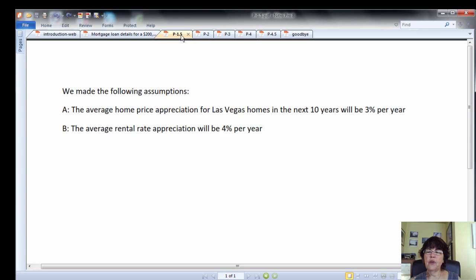We made the following assumptions. A. The average home price appreciation for Las Vegas homes in the next 10 years will be 3% per year. B. The average rental rate appreciation will be 4% per year. These rates are far below the appreciation rates for the past 3 years, which we will discuss later.